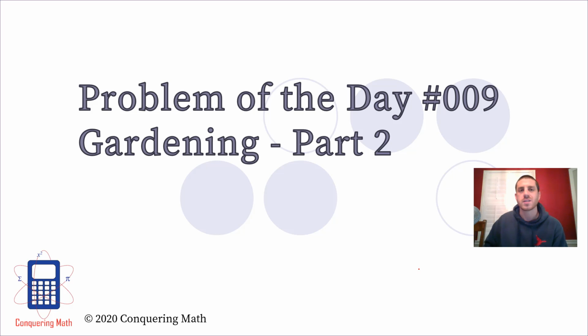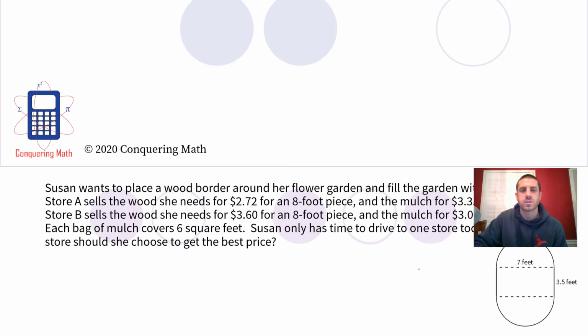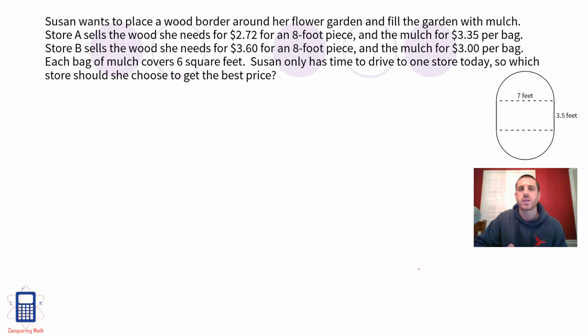I'm Pat Long, and this is part 2 of problem of the day number 9, the gardening problem. So where we left off yesterday, Susan is trying to figure out how much wood border she needs for her garden, and also how much mulch she needs to fill that garden. In yesterday's video, we found the perimeter, and we used that to figure out that she'll need to buy 4 8-foot sections of wood. And then we found the area and used that to figure out that she needs 11 bags of mulch.